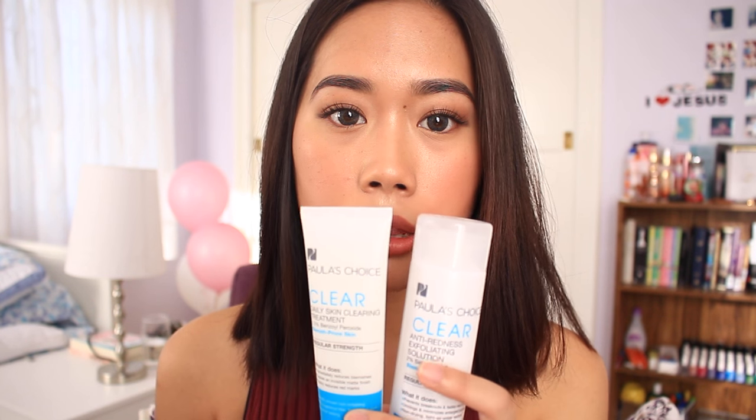So with the skincare routine that I have been doing religiously, I actually do not use the exfoliant and the treatment in the morning because I have found out that it dries out my skin way too much. So in the morning, I just use the pore normalizing cleanser by itself, and then I put on my moisturizer, my sunscreen, and then I put on makeup.